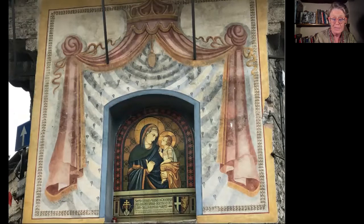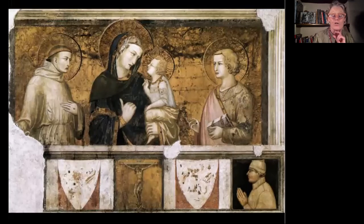Now, this image is a copy of a detail of the marvelous fresco by Pietro Lorenzetti, early 14th century, which is in the lower Basilica of Assisi. We've met this fresco in one of my other talks, I believe on the Basilica. I believe also on the one about images in art, history of art depicted through paintings and so forth.